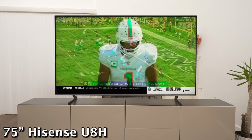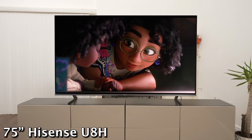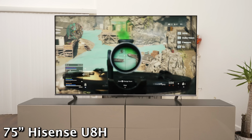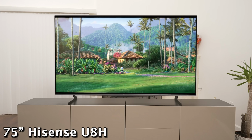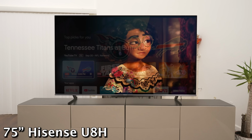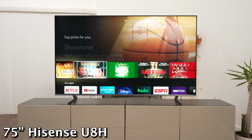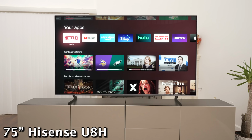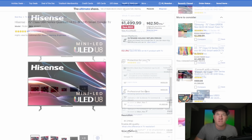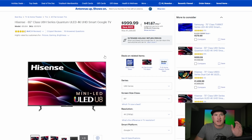Fantastic TV. It's extremely bright. It is a mini LED. It has a lot of gaming features, and unlike some of the Hisense TVs that I've had before, I found no motion issues. I pretty much like all aspects of this TV. It has the same Android TV OS that the Sony TVs have this year, and it's way less expensive. So 75-inch for $1,499, saving $600 for a 75-inch. And if you go to the 65-inch, you're talking about $999.